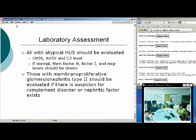All patients with atypical HUS should be evaluated. You want to get a CH50, AH50, and C3 level. If these are normal, you want to get factor H, factor I, and MCP, as we mentioned before. Those with membranoproliferative glomerulonephritis type 2 should be evaluated if there's suspicion for complement disorders or if nephritic factor exists.